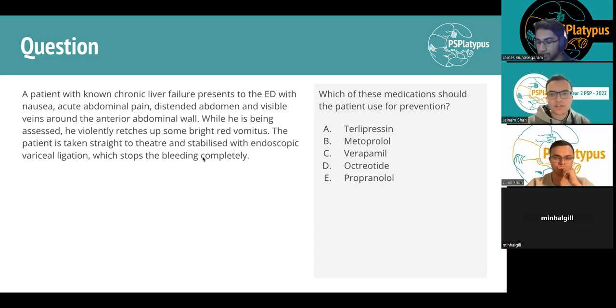Octreotide, so D, and terlipressin, which is A, are medications that can be used in the moment, so acute management. Clearly I haven't mentioned it. They may have used it, but in this case they've just opted for endoscopic ligation. But in terms of prevention, it's definitely propranolol. So well done to everyone for that.